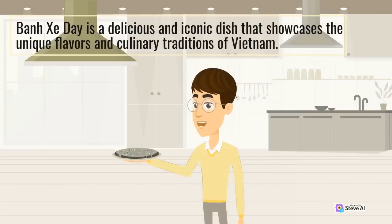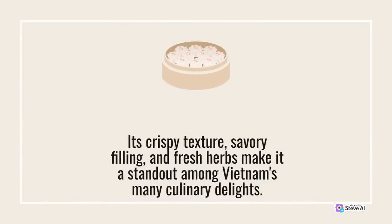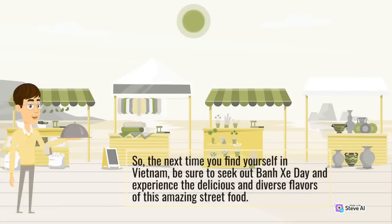Bánh xèo is a delicious and iconic dish that showcases the unique flavors and culinary traditions of Vietnam. Its crispy texture, savory filling, and fresh herbs make it a standout among Vietnam's many culinary delights. So, the next time you find yourself in Vietnam, be sure to seek out bánh xèo and experience the delicious and diverse flavors of this amazing street food.